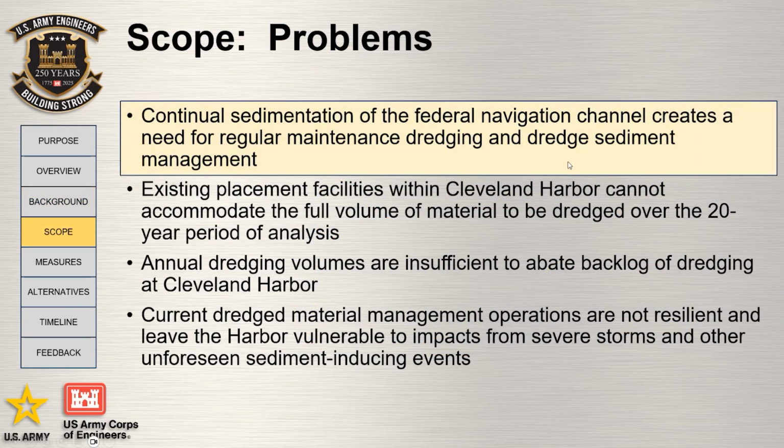With that, it's time to dig into the DMMP. The planning process starts by identifying the water resource problems that we are looking to address. For Cleveland Harbor, we have identified 4 major problems. First, continued sediment accumulation in the Federal Navigation Channel at Cleveland Harbor creates a need for regular maintenance dredging and dredge sediment management. This sedimentation is ongoing and expected to continue into the future, as no significant sediment reduction within the Cuyahoga River watershed is anticipated.